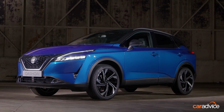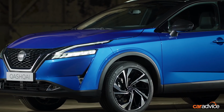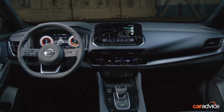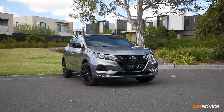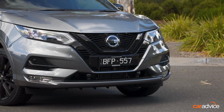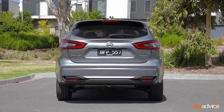The new Nissan Qashqai, which arrives later this year, features an all-new hyper-modern design, with striking angles and some pretty cool LED headlamps. There's new technology, including a 9-inch infotainment screen, plus the potential of a hybrid drivetrain. The current Qashqai arrived in Australia in 2013 as a replacement for the compact Nissan Dualis. It received a mild facelift in 2018, and throughout its run has been a consistently strong seller in the segment.